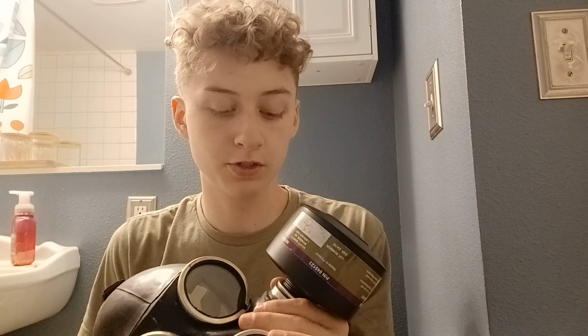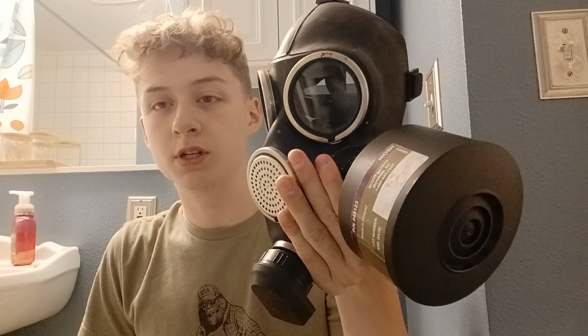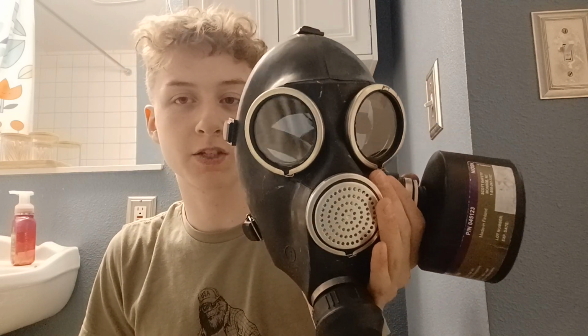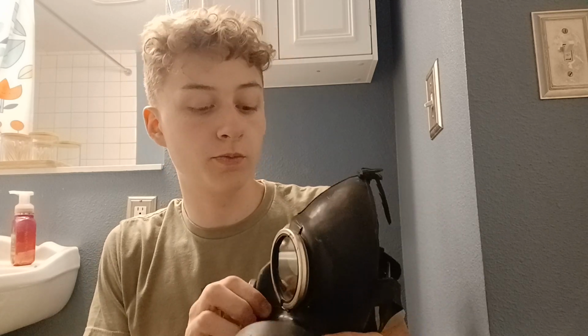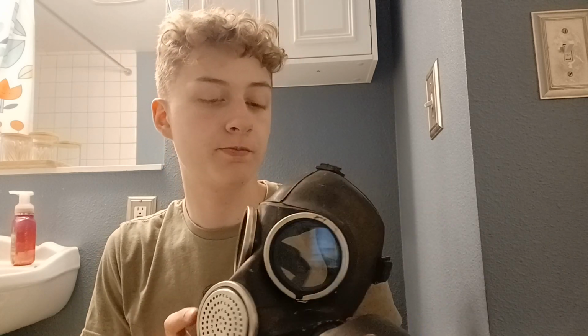The years of service: 1988 is when it went to civilian use, and they phased out the GP-5, which they didn't completely do because those were so stockpiled that they were just in every Russian nuclear fallout shelter. But this was the new issued gas mask for civilians in the 1980s, and it would still be issued to civilians in Russia in present time.